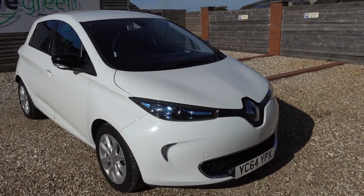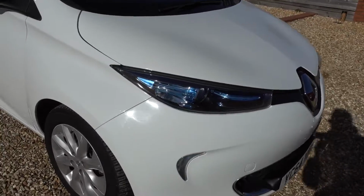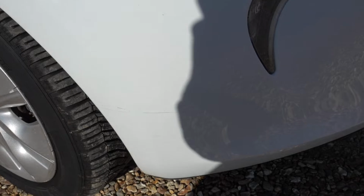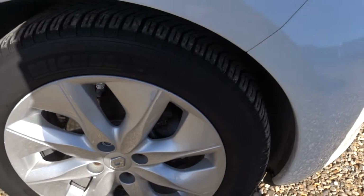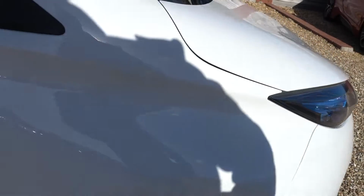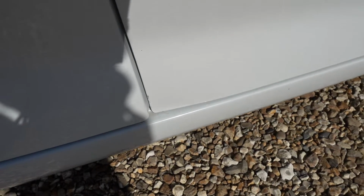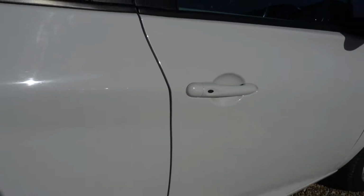I'll just take us for a little walk around the car and point at any little marks and damage. There is the odd bits and bobs. As you can see, there's a bit of a scratch there on the bumper. Little mark on the wheel. You can see down the bottom edge of the door, it's had a tiny little knock at the very bottom. A little bit of marks. A little bit of door nibble down the side.